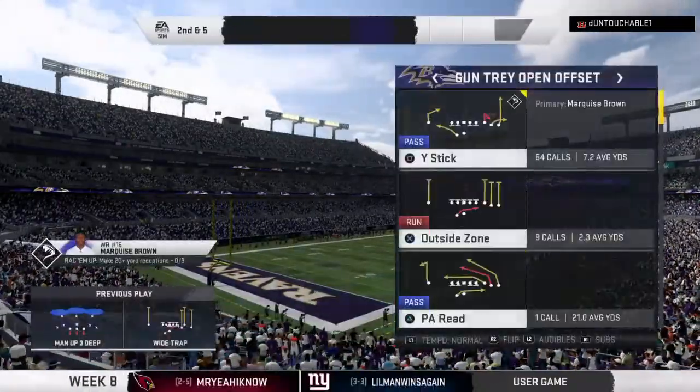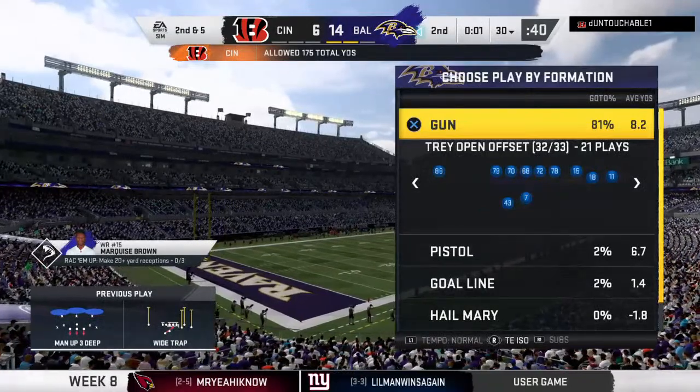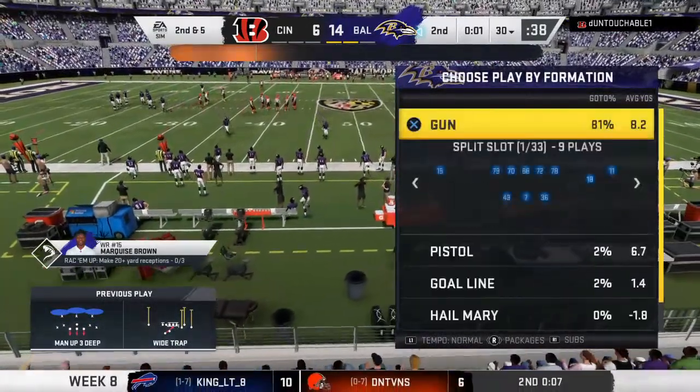Or go 4 verticals because why not? Because you're feeling it, right? You're just feeling it.